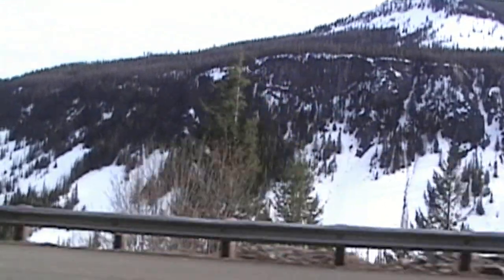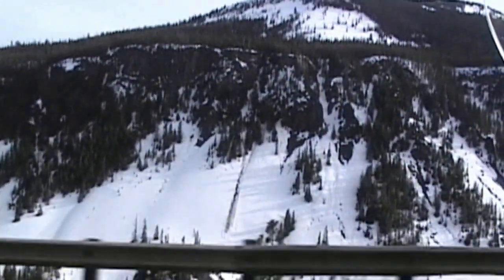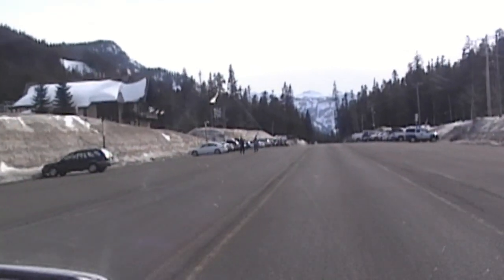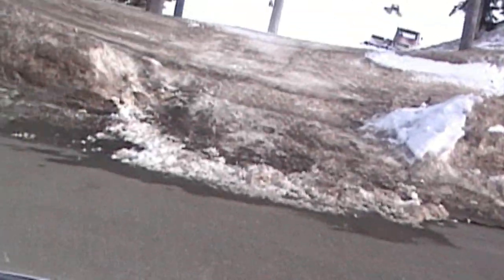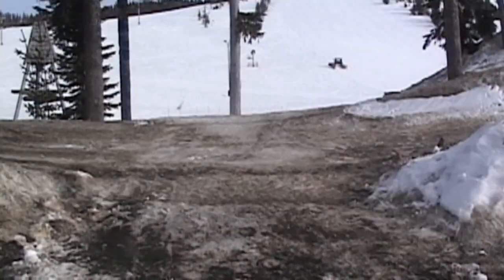If you haven't ridden this road, you got to ride it. It is just spectacular. I like to get up here and ride it early spring and ride it in the summertime as well. You can see there's a lot of snow up here on White Pass. In fact, I'm going to turn in here and point the bike and the camera up the hill. You'll see the snowcat heading up. They're still skiing up here.